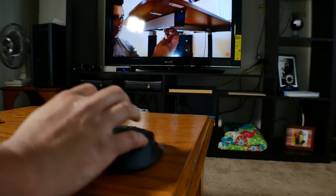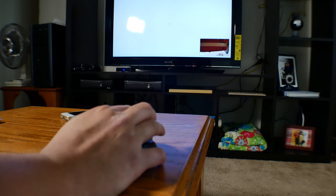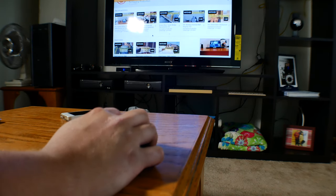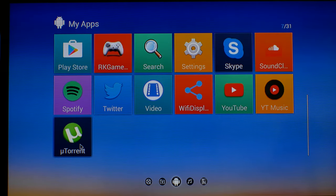You're also able to use a wireless keyboard and mouse as long as it's powered by a 2.4 GHz USB. Unfortunately, this does not have Bluetooth connectivity, and it will not accept a Bluetooth USB device to bring Bluetooth to this. There are several apps pre-installed when you first power it on.